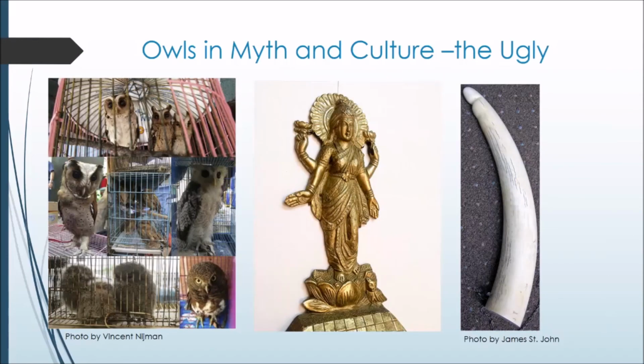So one of the things that threatens owls globally is owl trafficking. Owls are eaten in certain parts of the world for meat. Owls or parts of owls are used for traditional medicine and also by witch doctors. They're used in different cultures for different reasons. This series of pictures here was taken at a market in Indonesia. And it's thought that all of these owls were probably wild caught. So these aren't owls that are being bred in captivity to go be pets, although some of them might end up as pets.